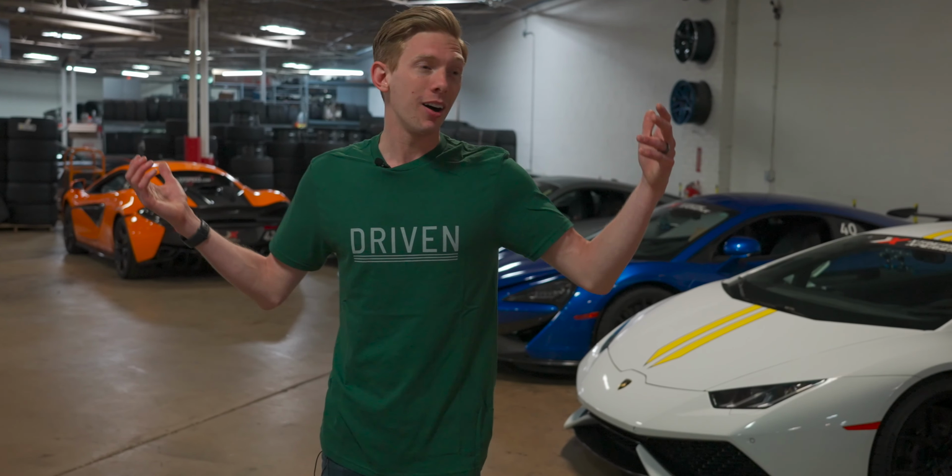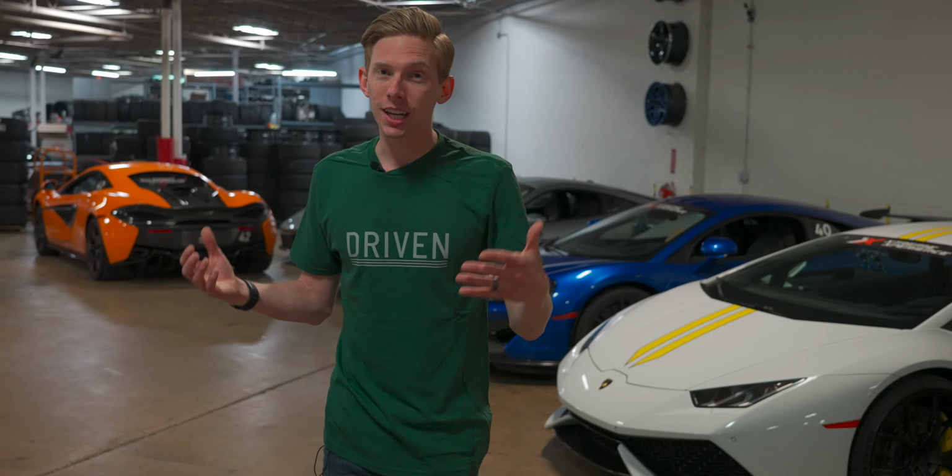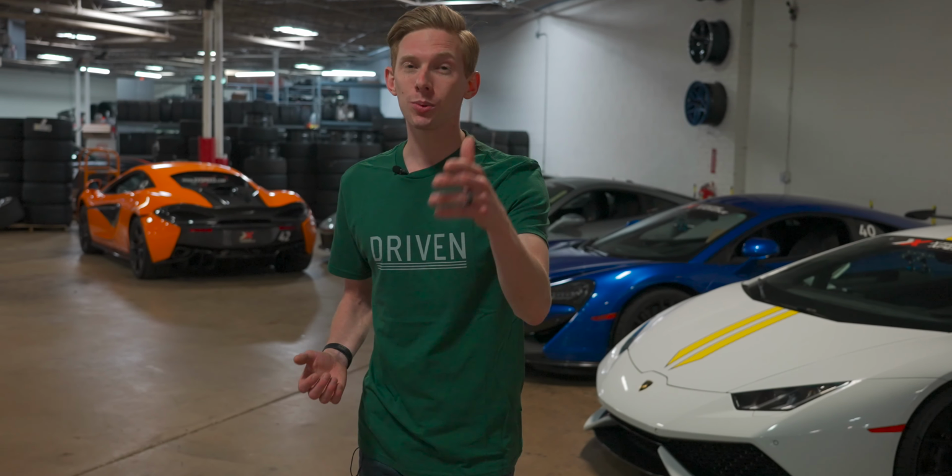So we're telling you this, we're showing you these cars. This is not where they are typically. Next weekend, they're heading out to New Hampshire. We'll be in New Jersey. So we want to see you on track.